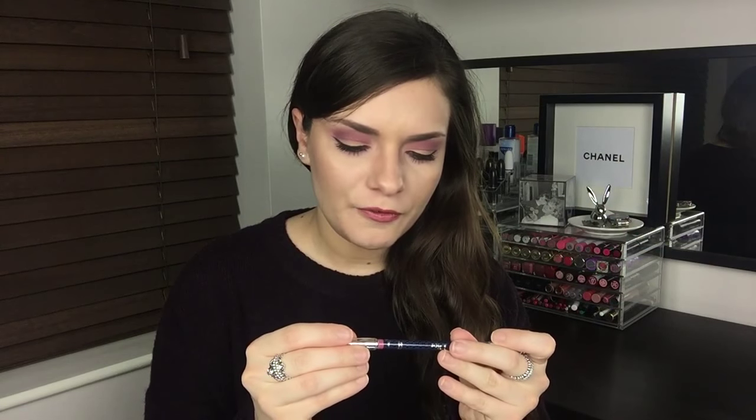It's in the color 573 mauve. It comes like this, and I'm gonna swatch it for you guys, and I think it's a really pretty color. It's sort of similar to what I'm wearing, and it also comes with a little lip brush, and I think that's really cool. I'm interested to test this out. I didn't test any of these products yet, so I'm really excited to get into it.